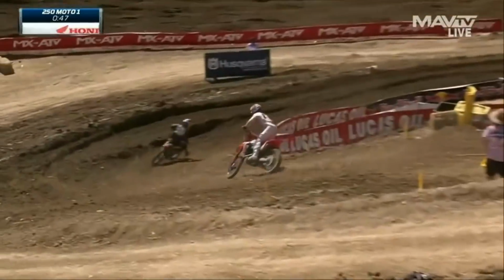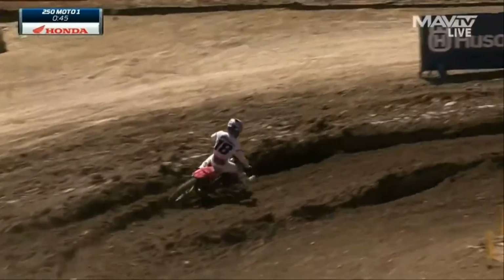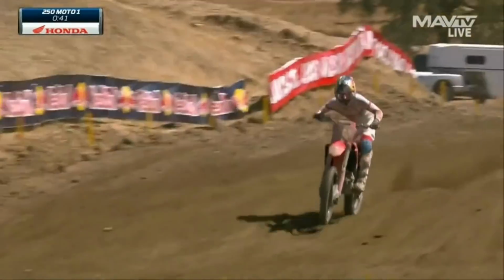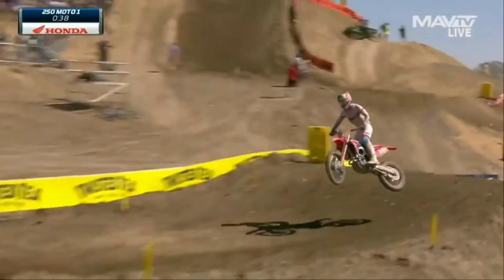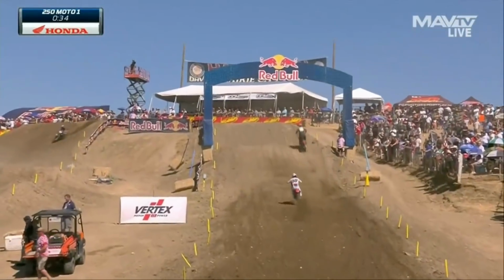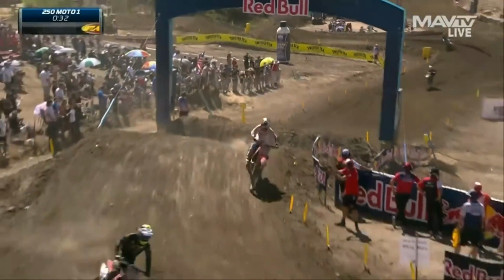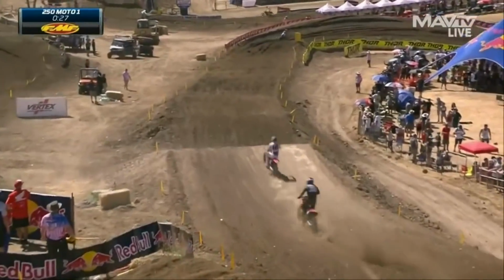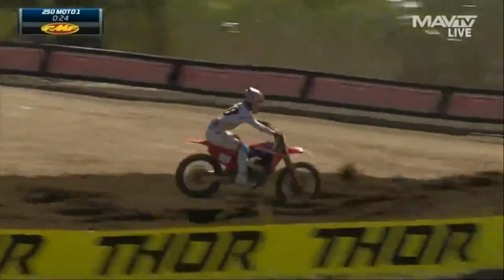So Jet's picking up his game when it matters most, but let me look at the gap here. It's still about 6 seconds between he and Fry. It's about 2.5 laps left to go. So Jet Lawrence, 9th place. I believe that pays 12 points. And there's 25 for the race leader. Should be Justin Cooper.